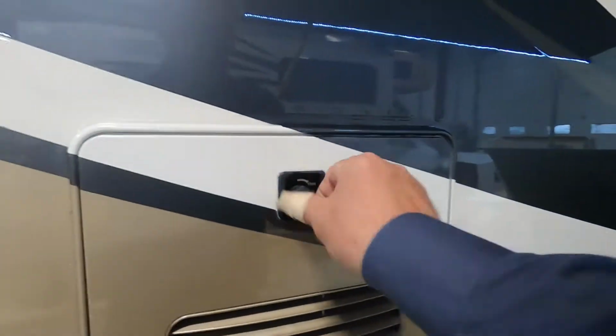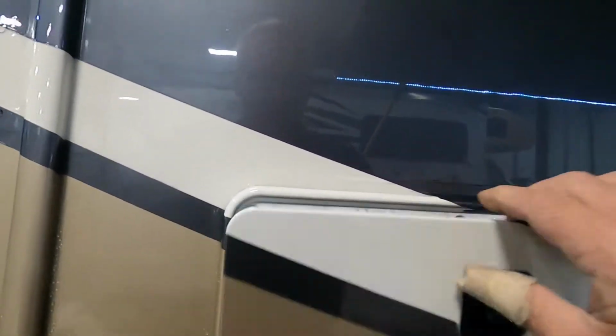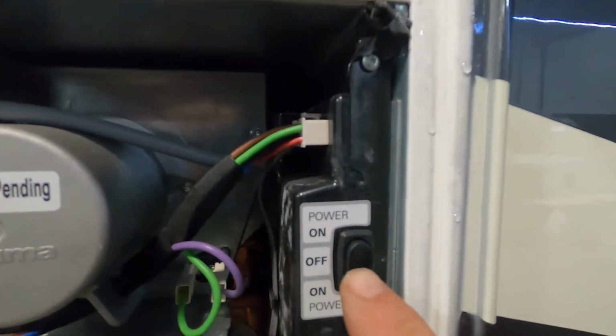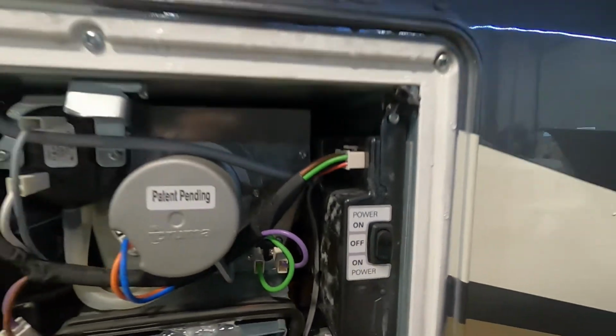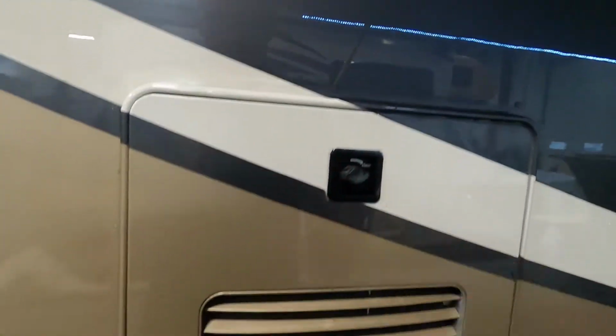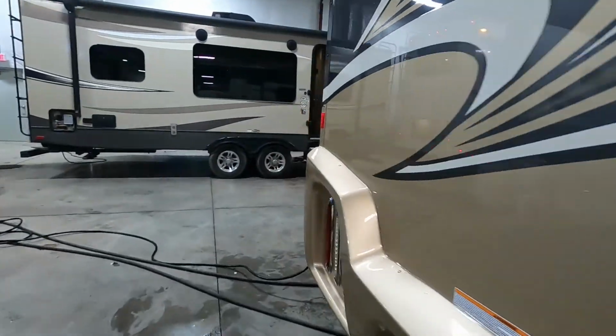Come around here to your hot water heater. Lift this off here. And then just turn it on here. Inside you can do the settings, and I'll show you that when we go inside.